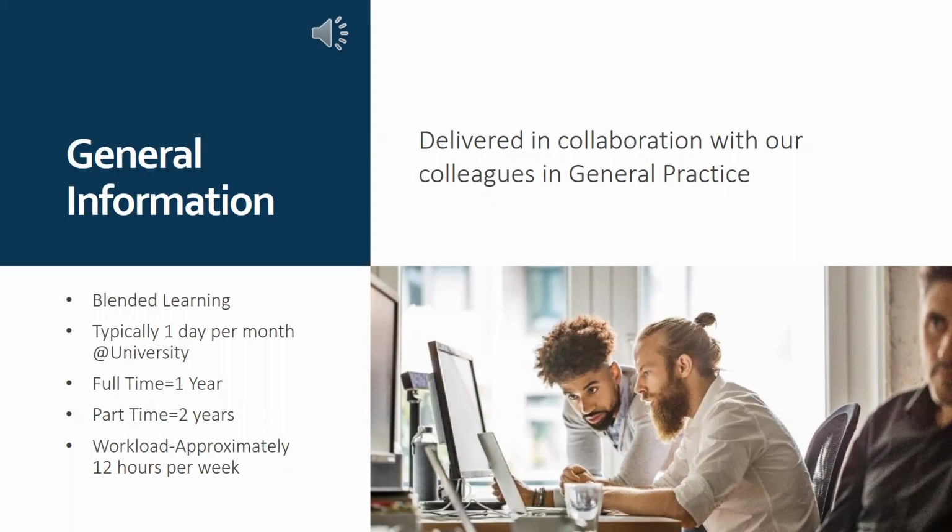The course, if you opt for the full-time option, is 1 year in length. So it's slightly longer than an academic year. It runs from September of 1 year to September of the following year. If you opt for the part-time option, it lasts over 2 years. The workload is approximately 12 hours per week, but this can vary depending on assignments and different stages of the course. But on average, we would recommend that students allocate 12 hours per week to their studies.